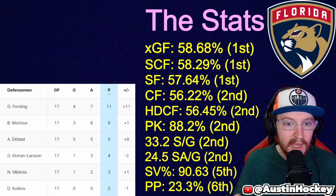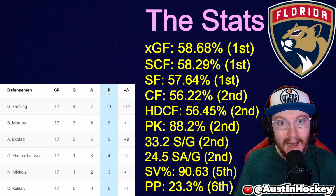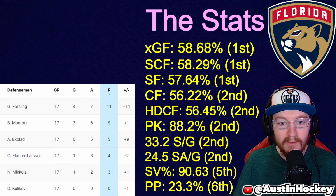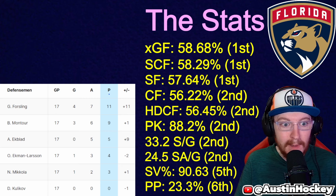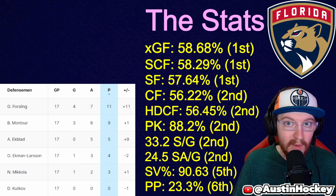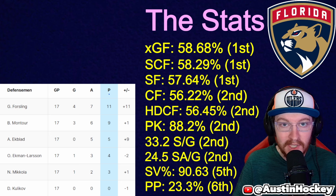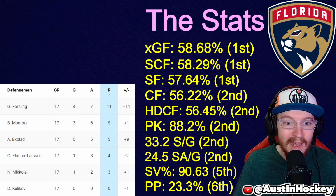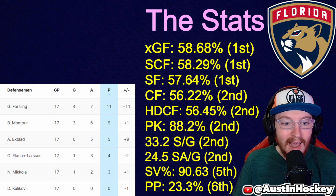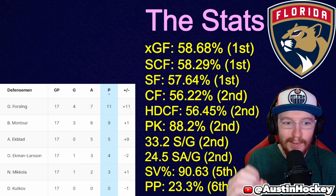Then you have Montour. He has 9 points, 3 goals. Ekblad, he has 0 goals, does have 5 points, and he's a plus 9. Ekblad and Forsling, like I mentioned, that defense pair, that's their number 1 pair. That's the pair that I would imagine is going out against McDavid or Draisaitl pretty much at all times just to try and hold them at bay. Then you have Ekman-Larson, 4 points. Mikkola, 3 points. And Kulikov, 0 points.